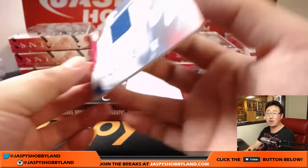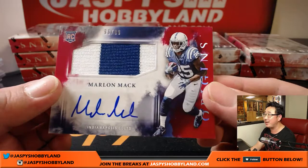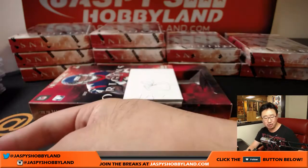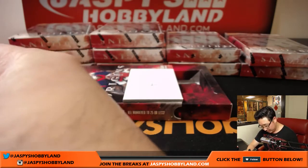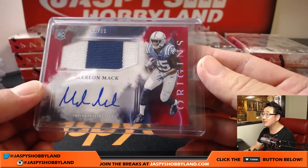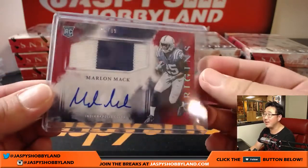And return of the Mac. 96 out of 99. Two-color patch and autograph. Marlon Mack for the last spot, Mojo. John Mixon with that. There it is. There's the Marlon Mack. Numbered as well. Very nice.